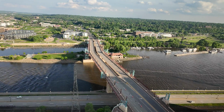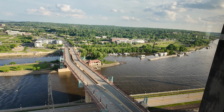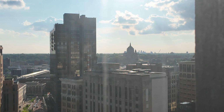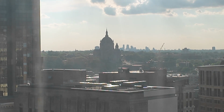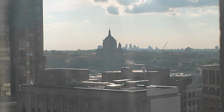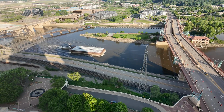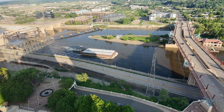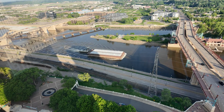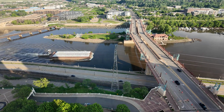See the bridge there going over the river. Now the sun's kind of in our eyes, but if you look really closely, and I'll zoom in, you can see the Minneapolis skyline from up here. You can see the twin cities from up here. Oh, look at that. You can see the little tugboat pushing that barge there. That little tiny boat pushing that big barge underneath that bridge there.